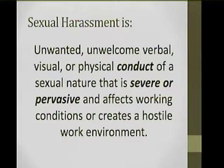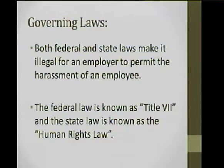Sexual harassment is unwanted, unwelcome verbal, visual, or physical conduct of a sexual nature that is severe or pervasive and affects working conditions or creates a hostile work environment. The laws governing sexual harassment are both federal and state and make it illegal for an employer to permit the harassment of an employee. The federal law is known as Title VII, and the state law is known as the Human Rights Law.